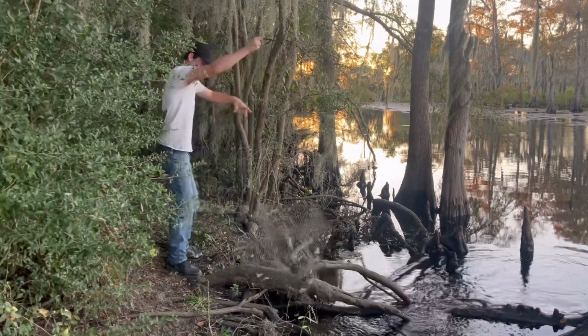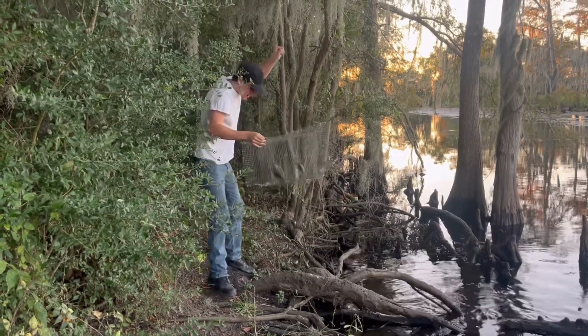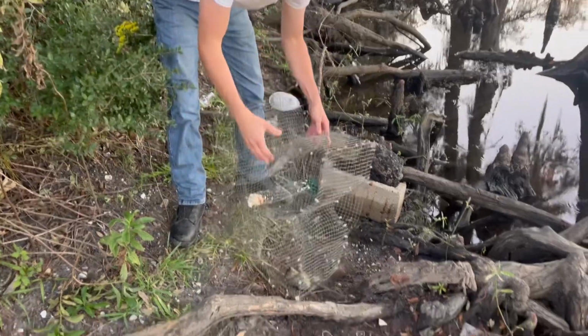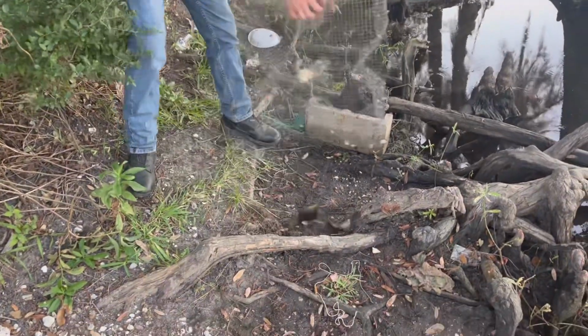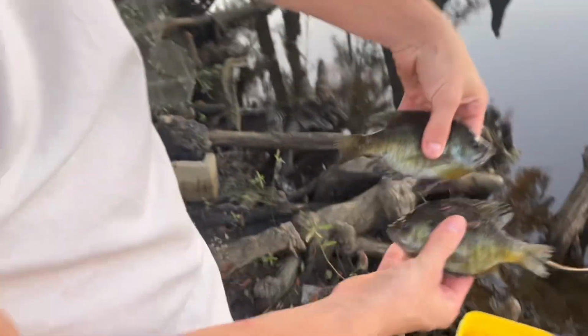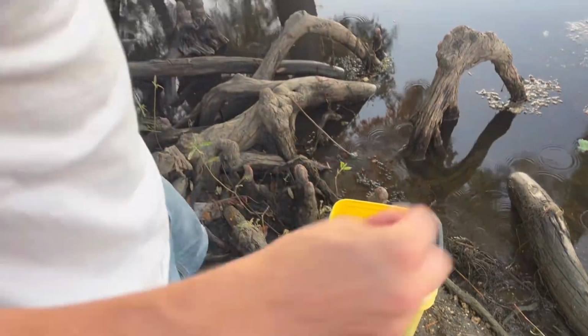Oh, we got some. Two of them. And they both look like perch or bluegill. All right, just gonna dump them out. Grab them real quick. Whoop. Two very pretty bluegill. Put them in a bucket. And let's get them home.